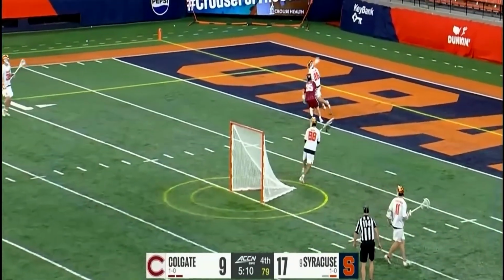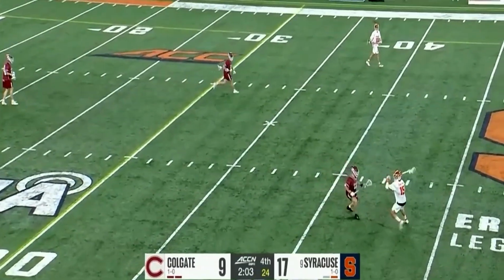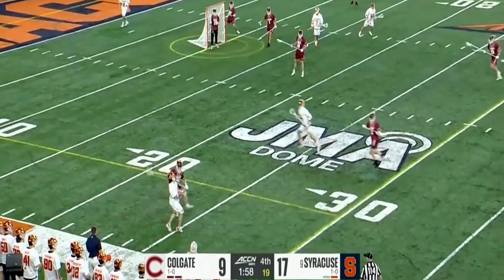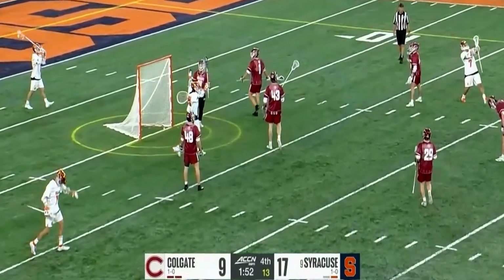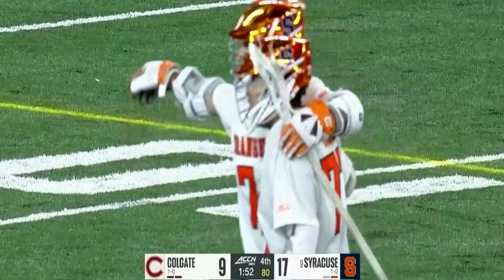Will Mark has been elite in the latter half of this game. There have been long periods of time where Matt Lacombe has looked like the strongest player on the field. Yeah, it feels like Syracuse should have 21, 22 goals right now. Well, they're building up to it. Michael Leo adds his third. That's a hat trick for the sophomore.